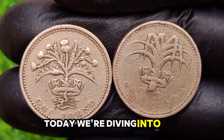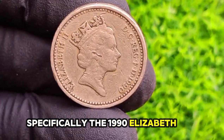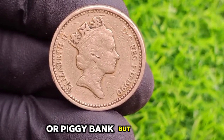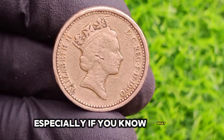Today, we're diving into the fascinating world of British coins, specifically the 1990 Elizabeth II £1 coin. Now, this might look like just another coin in your old drawer or piggy bank, but trust me, some of these are worth more than you'd think, especially if you know what to look for.